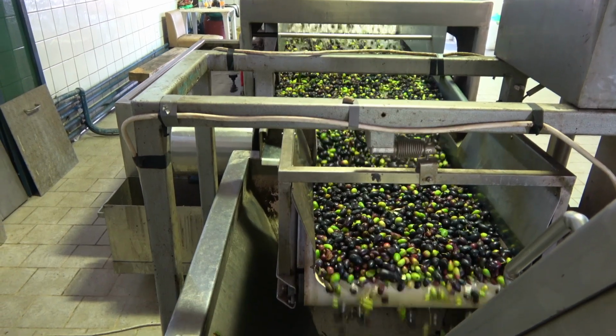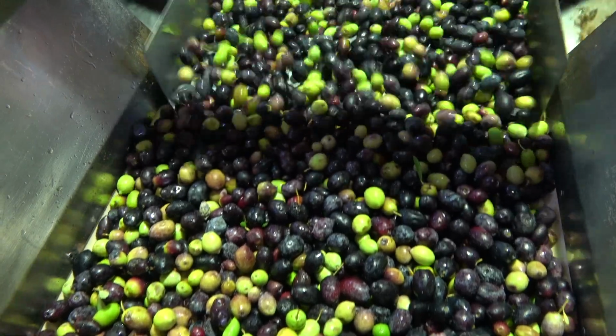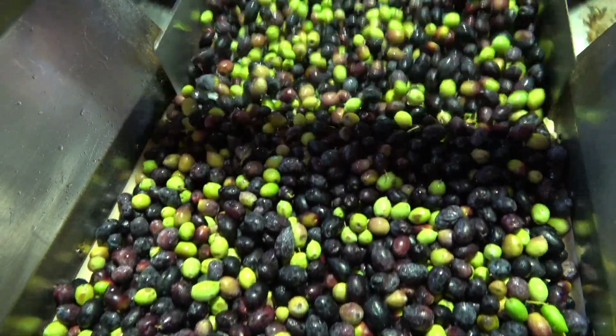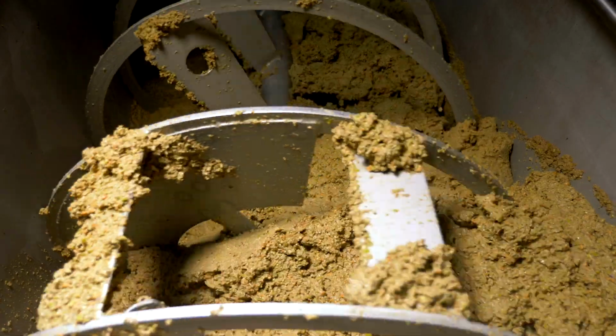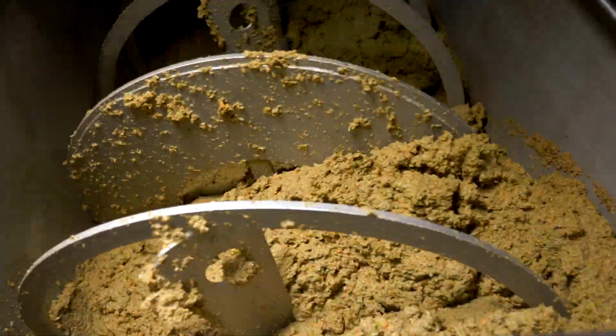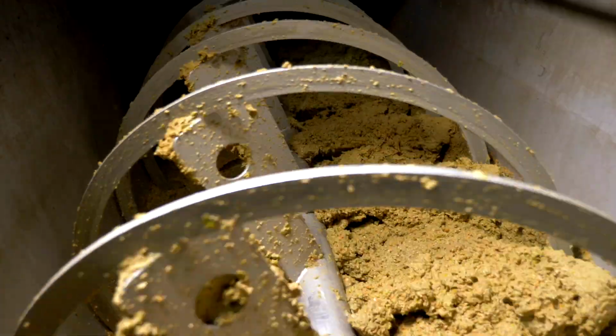Now, the heart of the process. Once the olives are washed and sorted, they enter the extraction room, where modern machinery takes center stage. The olives are gently crushed, breaking them down into a fine paste, which is then sent through a series of sophisticated separators.